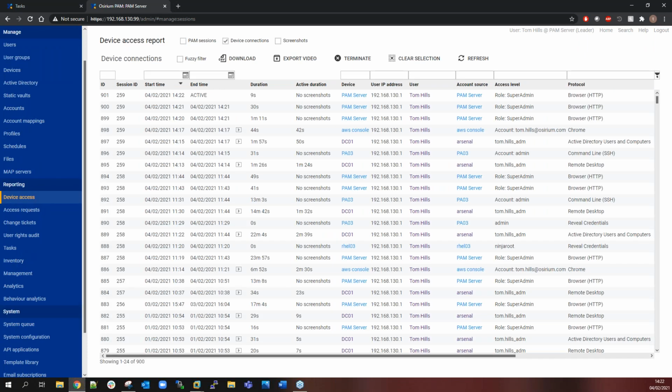Before I go any further, there are other integrations that we can offer, things like integration with SIEMs. You can get real-time alerts, email alerts when people are doing things as well. As you can see with some of the other reporting that's available, we do offer things like behavior analytics as well, and other bits and pieces that, if that's of particular interest, we can always cover on another session. But here we have the device access report, which really captures who did what, where, when, how, and why.